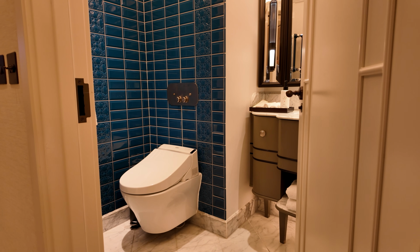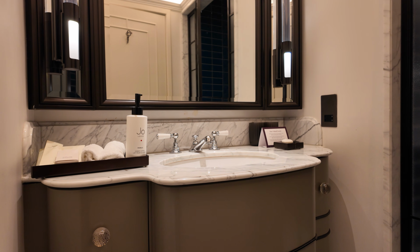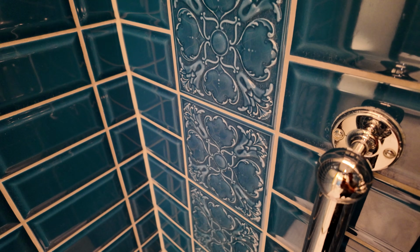My favorite part of the room is the bathroom. Yes, again, it's small, but the finishes and the design choices and the tiling make it feel a little bit bigger than it actually is. And it has a very classy and luxurious feel to it, which I would expect since this is considered a 5-star hotel.